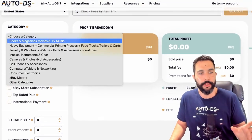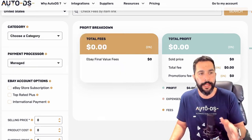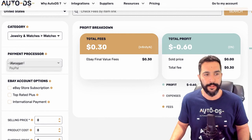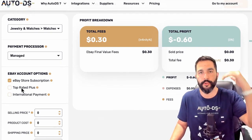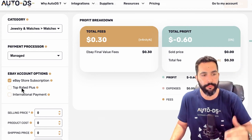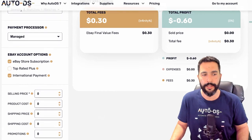And here you're simply going to choose whatever category you're selling under. So let's say you're selling a watch. You're going to choose the jewelry and watches category. Payment processor in this case is managed. And let's say you have an eBay store subscription, like you bought the starter store or the premium store. So I have an eBay store subscription. Let's say I'm not a top rated seller and I am an international seller.